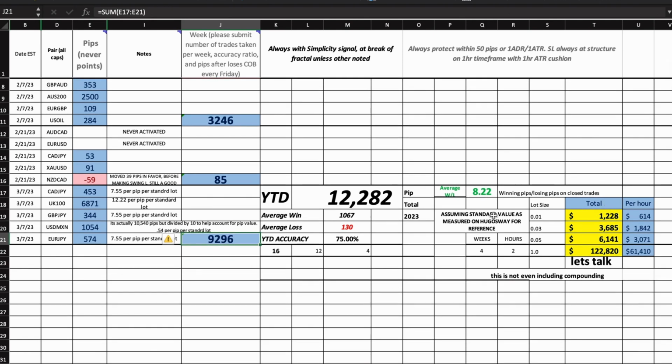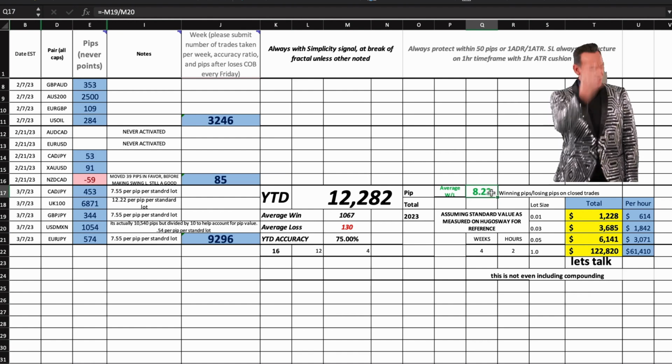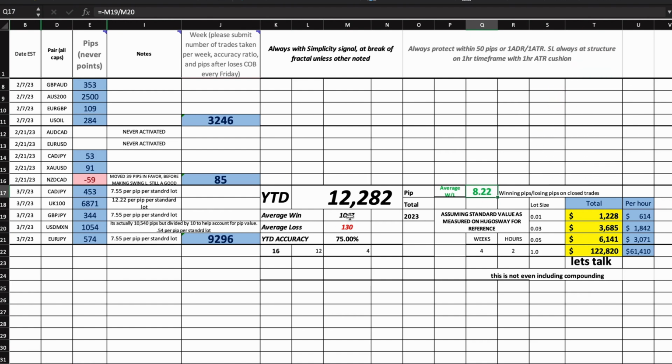I went ahead and started to kind of just spruce this up a little bit. Our average win to loss ratio is about 8.2 to 1. Not a bad way to be, and you can see that here. Our accuracy is not great, but with a number this high, who really cares? This is going to continue to hopefully improve as we have a larger scale, and this will inevitably go down. Inevitably, we're not going to stay that high at the end of the year.